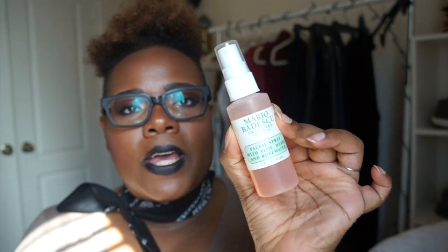So going into face sprays and setting sprays, I picked up this Mario Badescu face mist, and this was from Ulta, and this is the facial spray with aloe, herbs and rose water. And so I've been kind of on this rose kick. I have been loving that rose scent, and I feel like it's very refreshing, and it really helps to penetrate the skin and make it feel rejuvenated and everything like that. And I've been liking this so far.